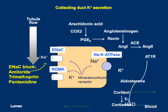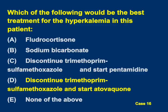The only problem is that pentamidine, which we also use for treating pneumocystis, does the same thing. So swapping trimethoprim sulfa for pentamidine wouldn't help. You have to exchange it for something else. And atovaquone is a reasonable choice. So D is the correct answer here.